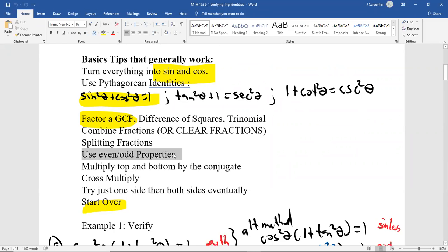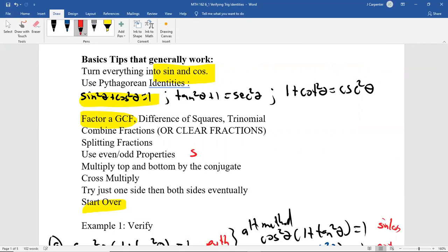Using even and odd properties, we haven't seen, and I don't know that I do have an example involving it, but that's if you had something like the sine of negative theta inside of your identity, you could in the next step say, well, that's negative sine of theta. Or if you had the cosine of negative theta, there's a negative in there, you could say, well, that's even, so it's just the cosine of theta. Excuse me. All right.